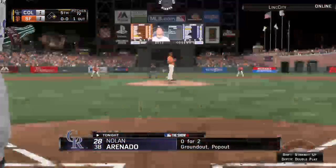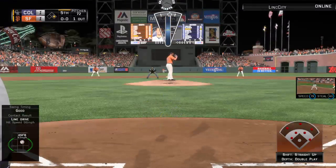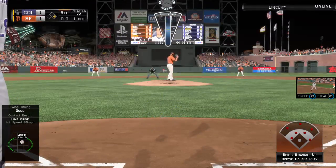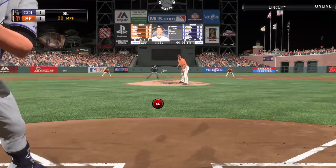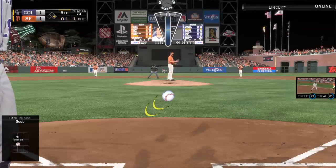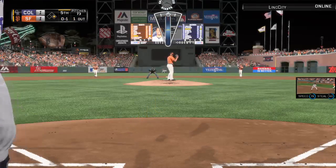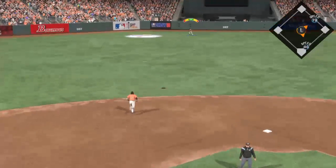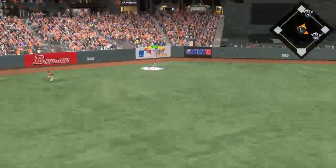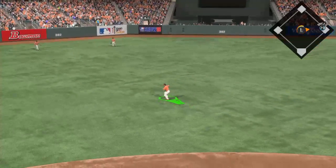Nolan Arenado will stand in. He flew out his last time up. Nolan Arenado. From the stretch, here's the pitch. Starts him out with a slider for a strike. Runner on first here with one gone and a 1-1 tie. This is hit high in the air out toward left center. Span giving chase. He's got it, and there are two down now.